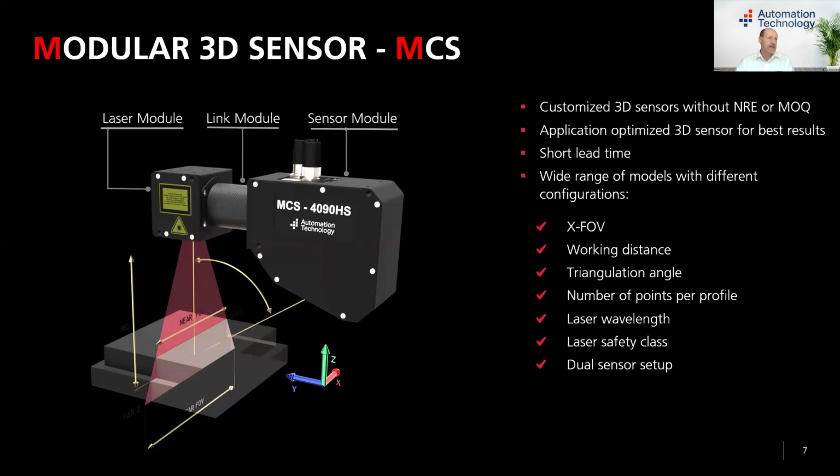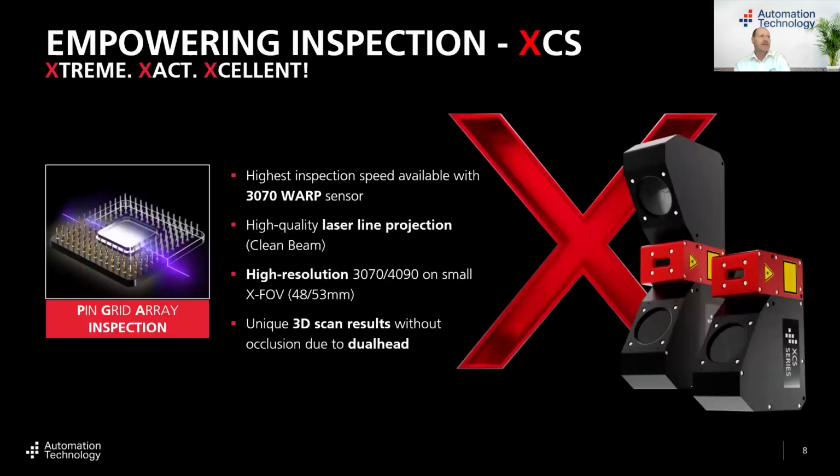And as we see in a lot of applications from customers, they have maybe a sensor where the field of view is not big enough, and they go maybe in the far field. Yes, okay, you can do that, but you can imagine you are out of the focus. Means also the results are not really optimal. So this is the MCS, and out of the MCS, we made some special sensors called XCS.